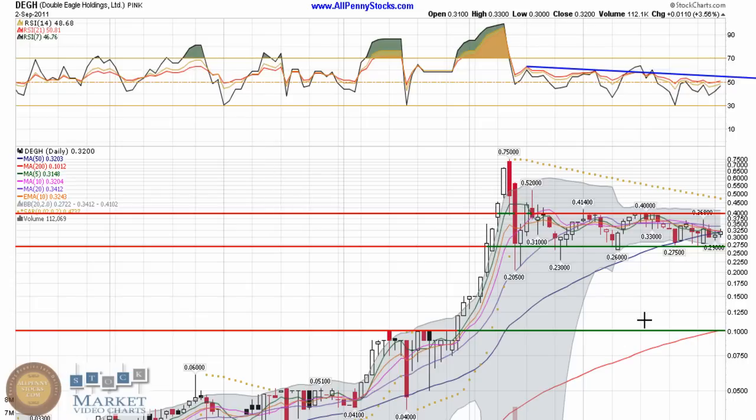Now, just like that downside is pretty substantial, if this breaks through the channel, picks up a little bit of resistance around 50 cents, but resistance isn't really strong until up around 75. So those sort of things give this chart a lot of technical appeal, and that's one of the reasons it was picked as a technical stock to watch this week.